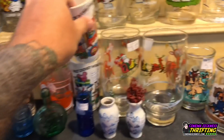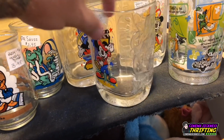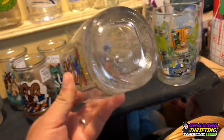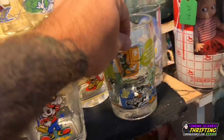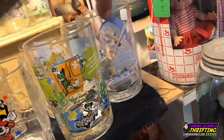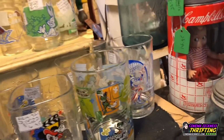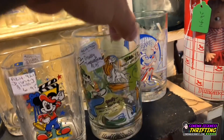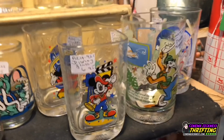Unfortunately, I don't see Figment on any of these, and to be honest, I don't know. Did they ever put Figment on any of these? Especially these McDonald's glasses? I honestly can't remember if the Epcot one actually featured Figment or not. This one has Epcot Center on it. It looks like the World Showcase, but no, I unfortunately do not see any Figment. So I want to say he never came on one of these glasses. You guys can let me know if I'm wrong about that or not. And if I am, then I've got to try to hunt one of those down.